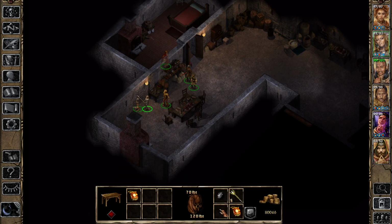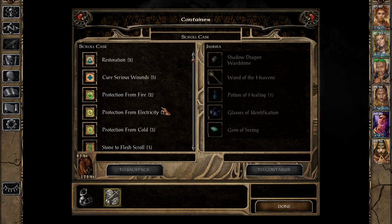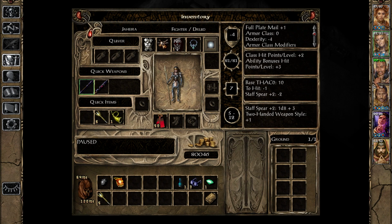Okay, so we've got a wide variety of information from our first set of books. Let's see what we got coming up next. So next we have the history of Waterdeep. Now I have 3, 4, 5, 6 here, and I also have history of the North. History of the Red Ravens we'll take out. So do we have the history of Waterdeep 2 and 1? That's what we want to find out here.